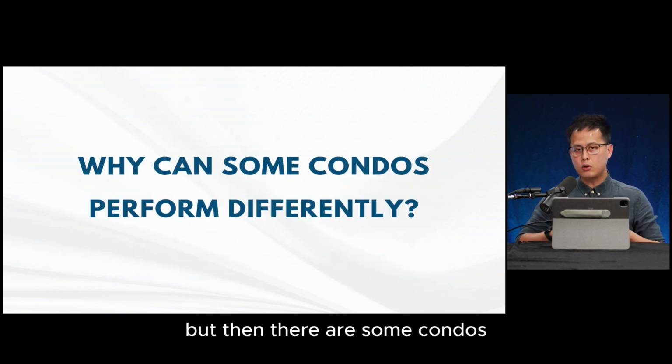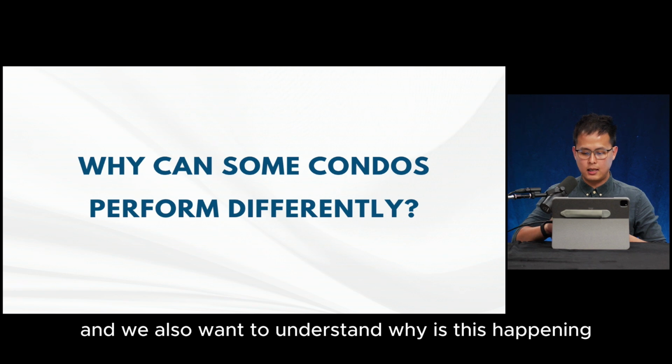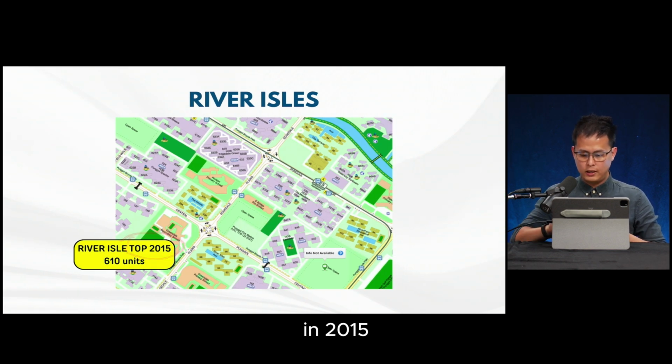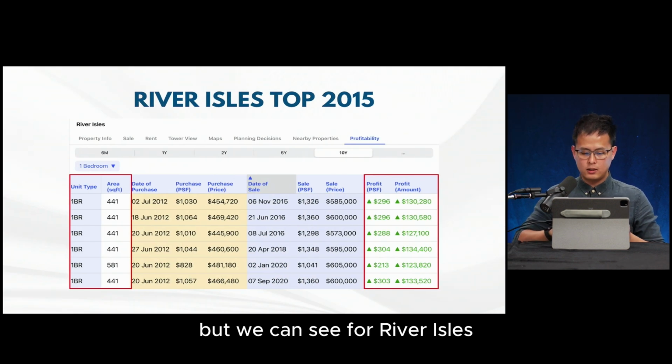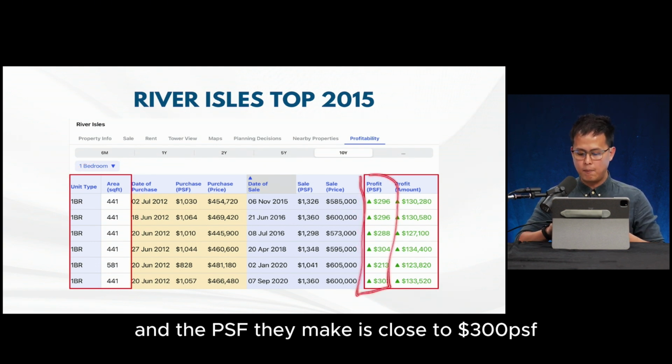But then there are some condos that definitely will perform differently, and we also want to understand why this is happening. So for River House, it TOPs in 2015, and this is in a location where it's majority HDBs. But we can see for River House itself, for the 1 bedrooms, we see that the profits that they make is over 100,000 and the PSF that they make is close to 300 PSF.